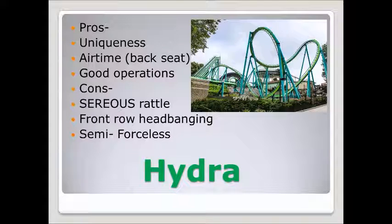Front row, really, really, really bad headbanging. I couldn't handle it. I never rode front row. I rode second row after that, and it was still really bad. And then I took a break, looped around the park, did Talon and Surf, and then I went back and did back row, and it was actually a lot better, so much better. So yeah, I suggest doing back row on this ride.